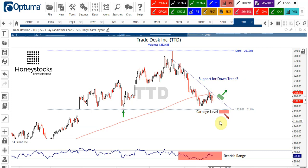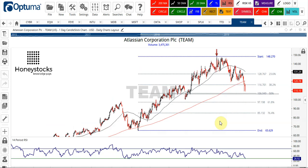So please, if you're out there in Trade Desk, just manage the position. If you're currently in profit on it, I wouldn't be someone out there taking any big chances. I hope that it rebounds as much as everybody else, but I think there's a lot of concern with Trade Desk at the moment.